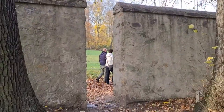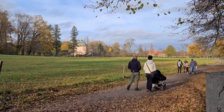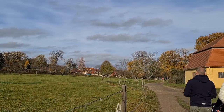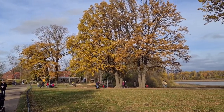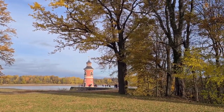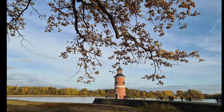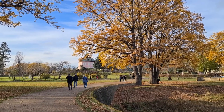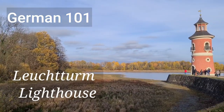As we reach another sign, we went inside this wall, and from here, you can already see the Little Pheasant Castle. But we decided to check the lighthouse first so we can just make an easier round tour. Fasanenschlösschen, the Pheasant Castle, and here on the right side is the Leuchtturm, or lighthouse.